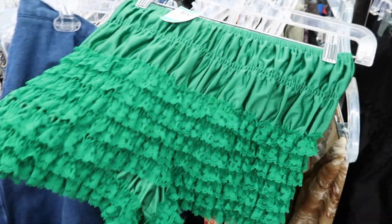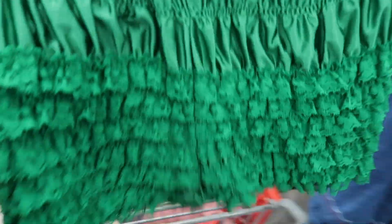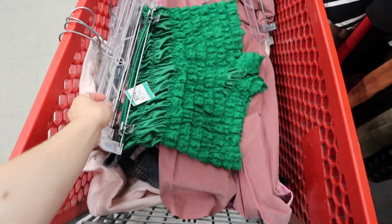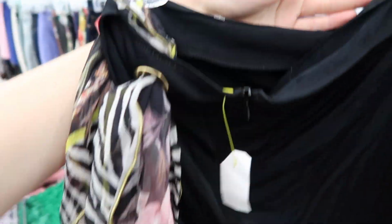I also found these shorts, like these bloomers that have been so popular recently, and I was definitely really excited to find them in a more unique color. Please ignore the literal kid screaming in the background.